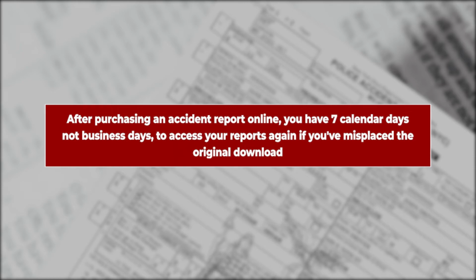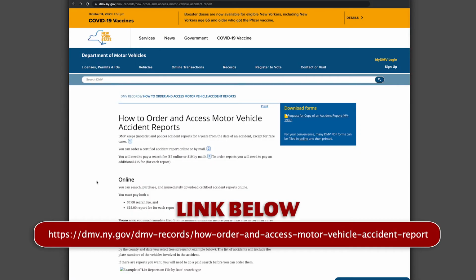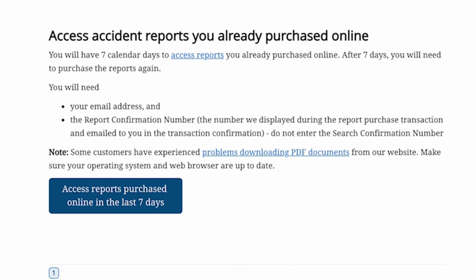After purchasing an accident report online, you have 7 calendar days, not business days, to access your reports again if you've misplaced the original download. Go back to the New York DMV Accident Report homepage, and scroll towards the bottom of the page. Stopping at the heading, Access Accident Reports, you already purchased online.